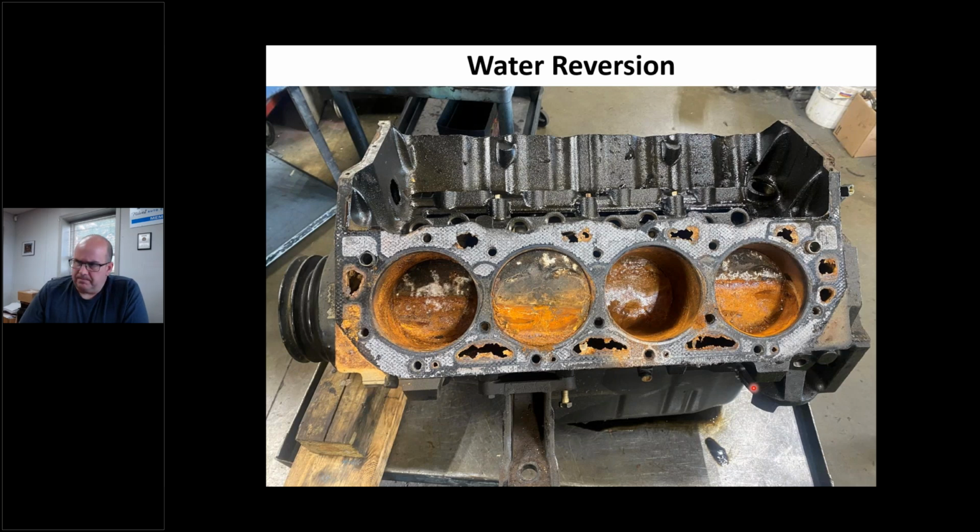Let's talk about water reversion. All right. Now you can see this old Gen 5 big block here, looks like it came out of the Titanic. Now, obviously it's sat around, but I can see water on all these cylinders. You can see where it was kind of sitting. We actually did salvage this and fix it. But I want to talk about some popular causes.